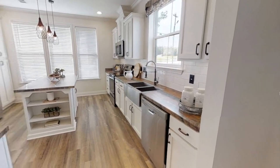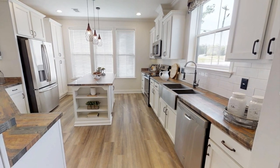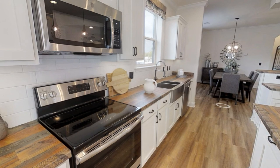So I absolutely love the layout of this kitchen. It's huge. Over here to our right, we have this long counter space where the majority of the stainless steel appliances are.